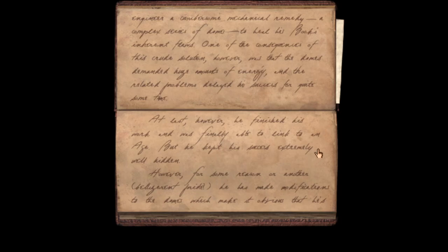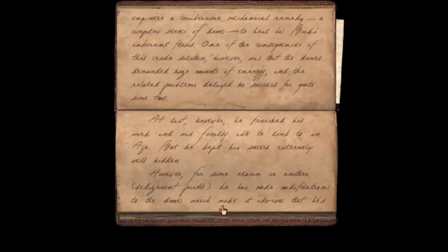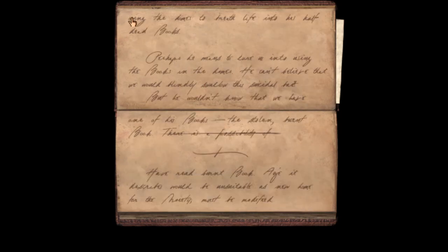He has made modifications to the domes which make it obvious that his domes breathe life into his half-dead books. I'm not sure. Anyway, perhaps he means to lure us into using the books in the domes. He can't believe that we would blindly swallow this suicidal bait, but he wouldn't know that we have one of his books.